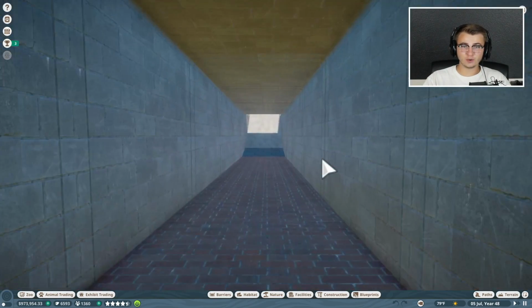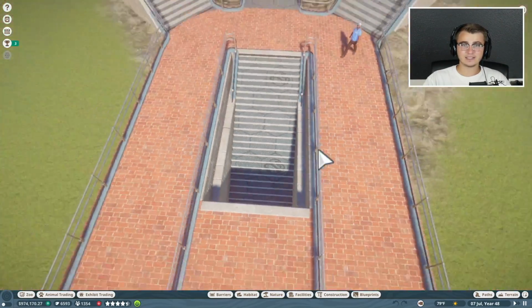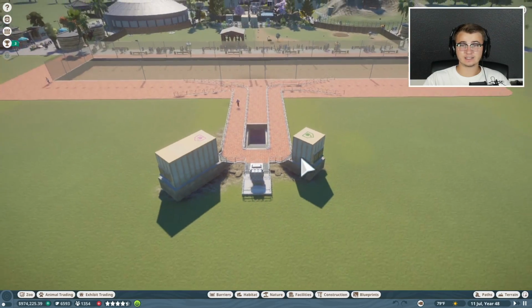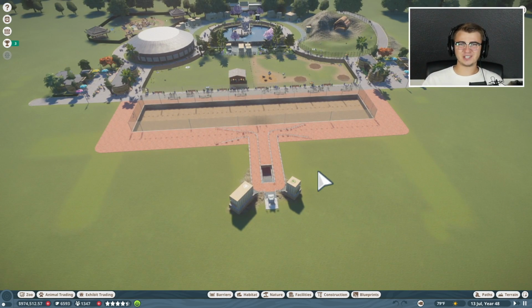It's kind of cool. We got this long hallway here that goes up to a staircase, and the staircase leads to, of course, his or her keeper hut and their staff building as well. We did have to put a transformer out here because it's getting further and further away from the rest of the park. We didn't have a whole lot of power out here. But let me know what you guys think.